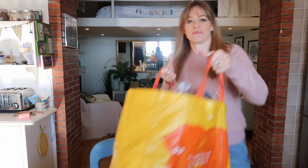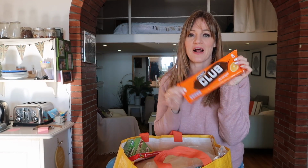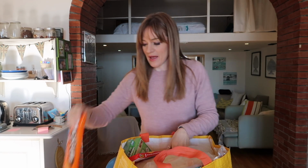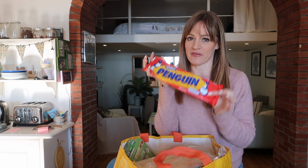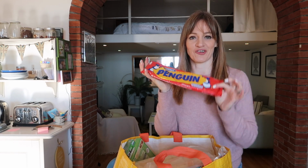Bag number 3. Any English people are going to laugh at this. Americans probably won't know what these things are. I have got a packet of Wotsits. I used to eat these when I was about 6 years old. These were like a school break treat. And a packet of Pick Up a Penguins. These are very similar to Australian Tim Tam bars. They're chocolatey biscuits with a chocolate filling and chocolate coating.